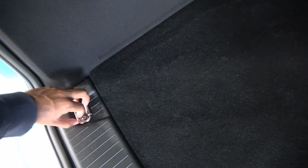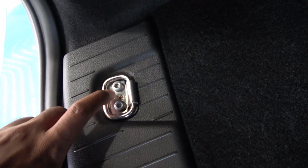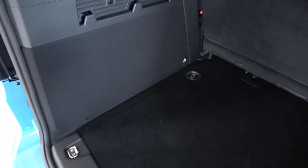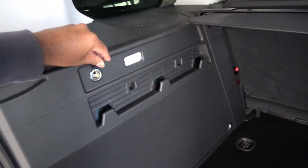You get tether points throughout the interior. Unfortunately, you get this Volkswagen badge on each of the tether points. So just bear it, guys. You'll have to be reminded this is a Volkswagen Caddy. But otherwise, aside from that, it's spacious. Additional space right here, guys. Beacon of hope lighting for the boot space, and you get a 12-volt socket right here.